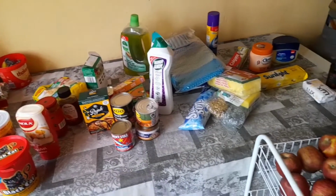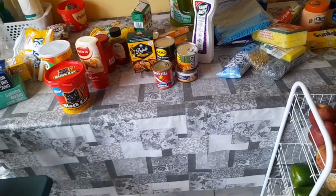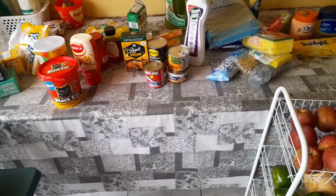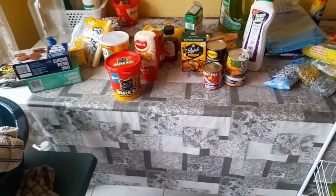This grocery was done at Checkers. I think, if I remember, it was costing 1,000. It wasn't that much. It wasn't that much as always. I can say that because most of the things were topping up.